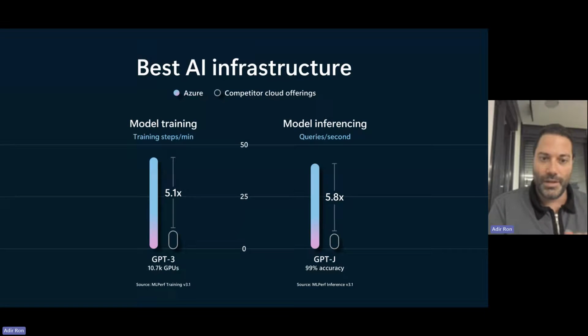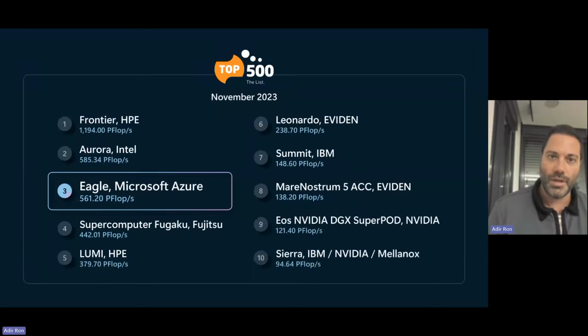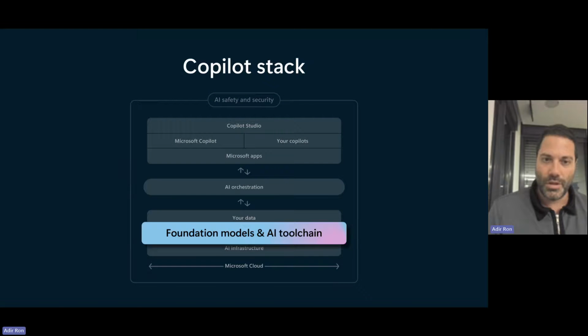You can see that in MLPerf training v3 and inferencing v3, there are some really big changes between competitor cloud offerings in terms of the time to do this. Also, if we're looking at the supercomputer list, the supercomputer from Microsoft is in the top 3. It's the only public cloud out there that is part of it. So obviously it's a great place for you to train your own models.